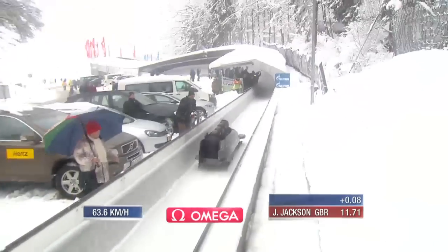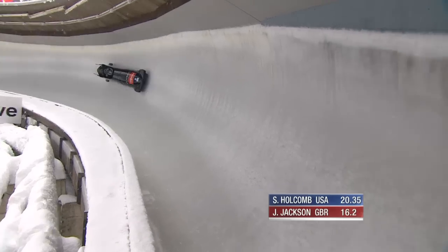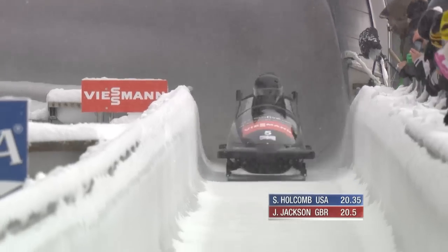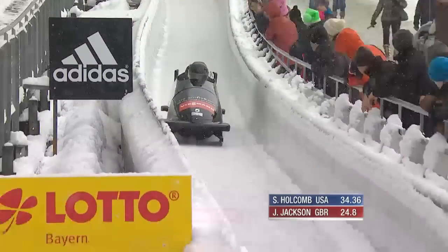Achilles tear in July, major surgery and recuperation. He can't even run to warm up. The only time he runs is when he's holding onto the front handle of the sled. He's got a trampoline up top that he bounces on to warm up. This is decent, considering the start and the speed.